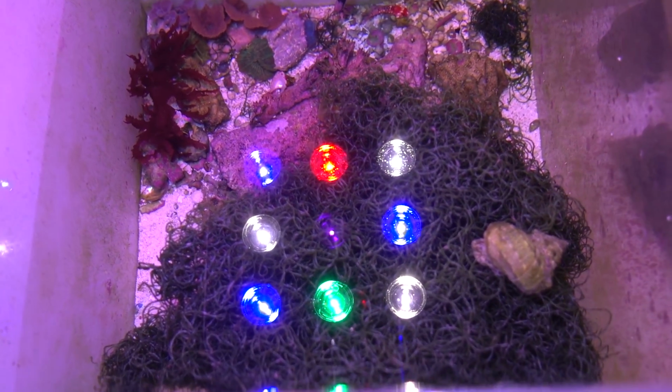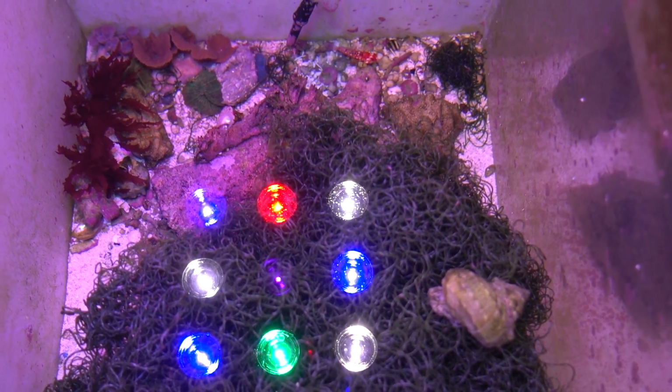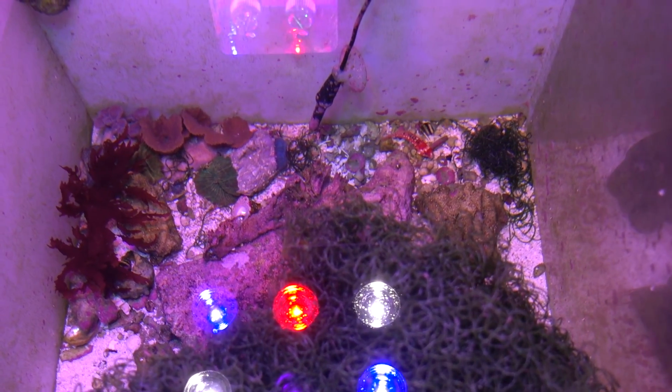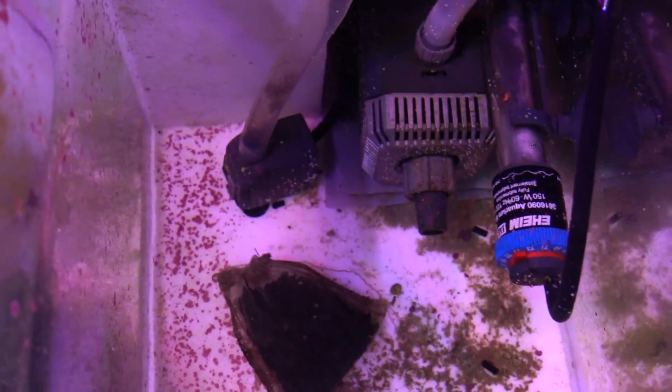If you look, most of my pods live in this clump of chaeto. I'm not sure if I'm pronouncing it right. And I'm sure for a few days he's just going to be scratching the surface here, so it should be okay. And I actually have a lot of pods running around here as well.